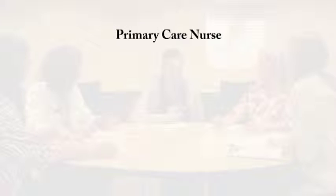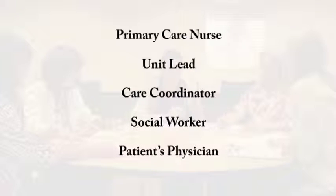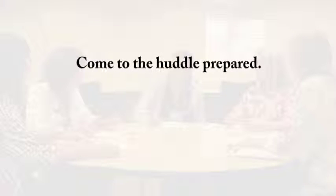The optimal time for such planning is during morning huddles. At a minimum, huddles should be attended by the patient's primary care nurse, the unit lead, the care coordinator, and the social worker. If possible, the patient's physician should also be in attendance. Each brings to the table a unique set of skills which, when combined with the skills of others, enhances patient care. To be most effective, all huddle participants should come prepared. Doing so improves communication and eliminates wasted time.